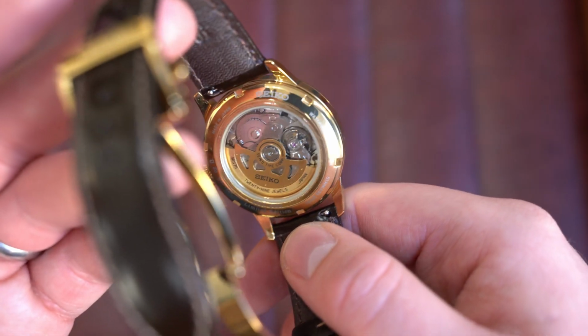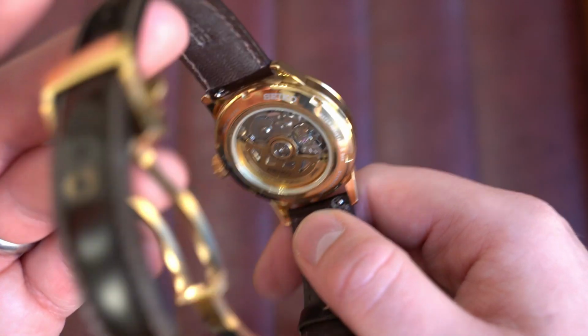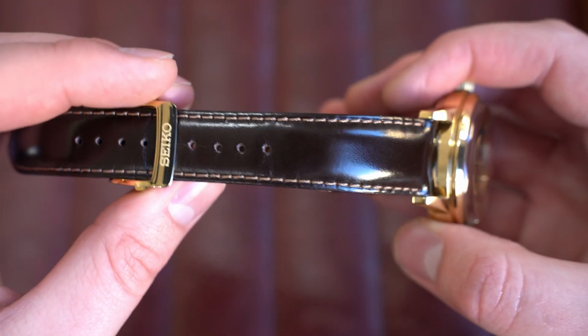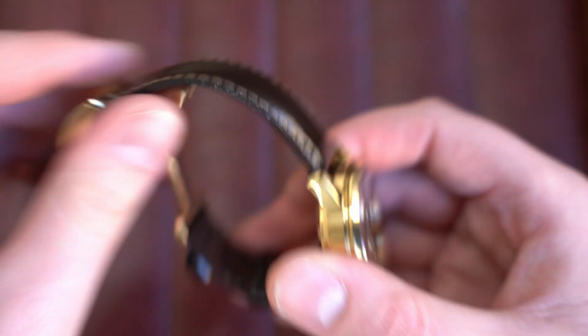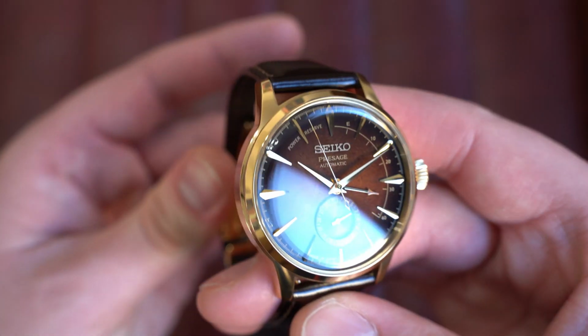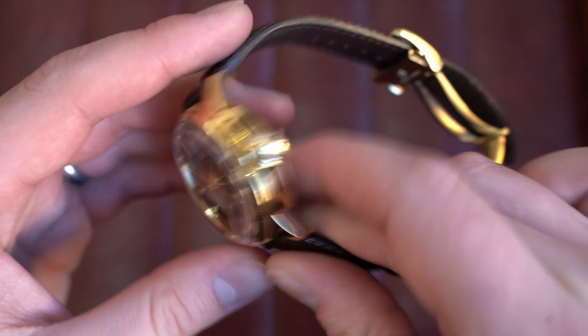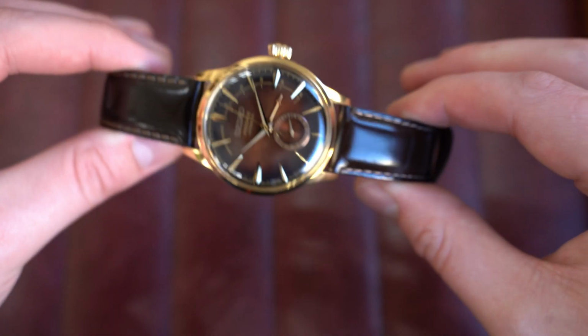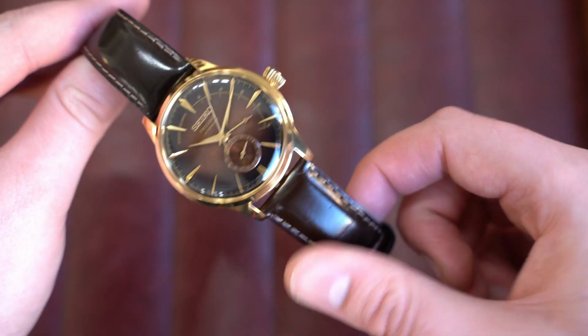Nice exhibition case back showcasing the automatic Seiko caliber 4R57, paired on a glossy brown strap with a gold plated deployment. Something to make note of is this is yellow gold. Sometimes it can look rose, but I promise you it is yellow gold plated. Nice Seiko signed crown right there as well. A really beautiful watch and really dressy on this strap.